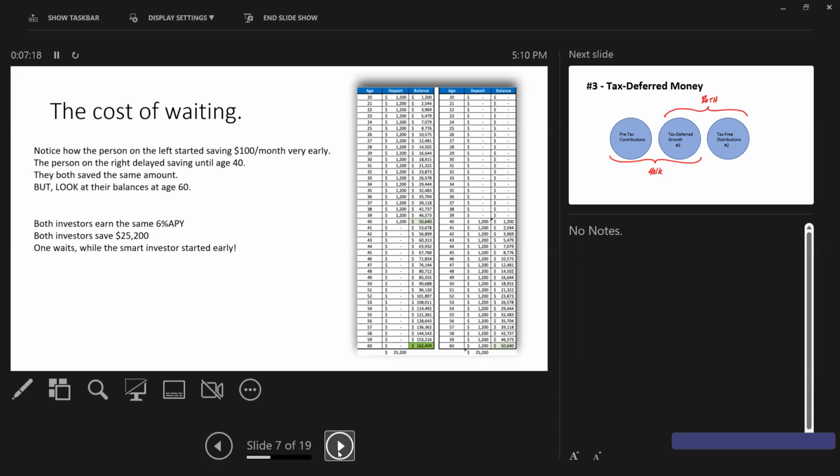But look what happens. Because of compounding, the 60-year-olds have a very different outlook on the amount of money that they have saved. The person that started early has $162,409. The person that started late on the right has only $50,000. So this is a very interesting and fun example to show you that starting early is the key. With the same investment, the early starter gets many more years of compounding, and the results are obvious.